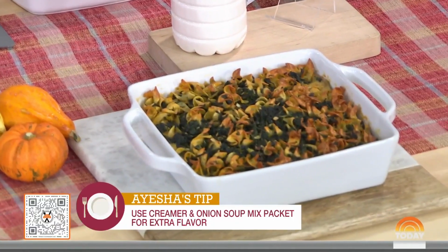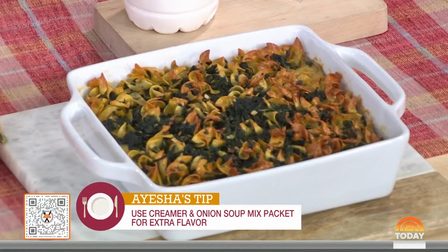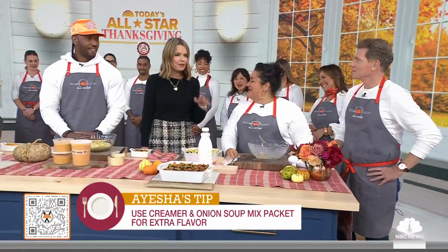If you wanted to decadent it up, you could chop some mozzarella in there, finish it in the oven, and get the nice crispy edges. Look at that. People will be like, you're speaking my language. Onion soup mix, that's so easy. Ayesha, thank you. Recipes online.